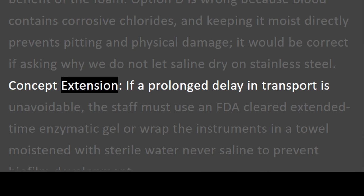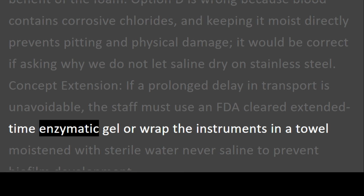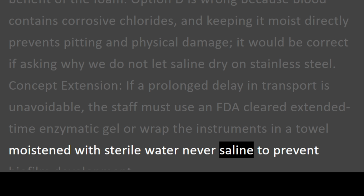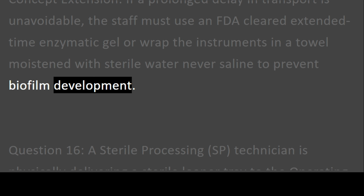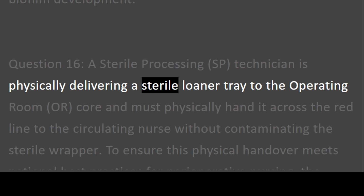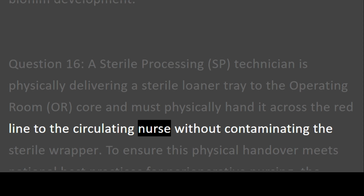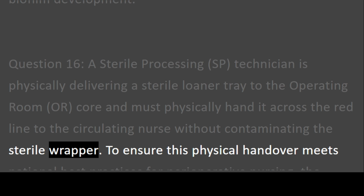Concept extension. If a prolonged delay in transport is unavoidable, the staff must use an FDA-cleared extended-time enzymatic gel or wrap the instruments in a towel moistened with sterile water, never saline, to prevent biofilm development. Question 16. A sterile processing (SP) technician is physically delivering a sterile loaner tray to the operating room, or core, and must physically hand it across the red line to the circulating nurse without contaminating the sterile wrapper.